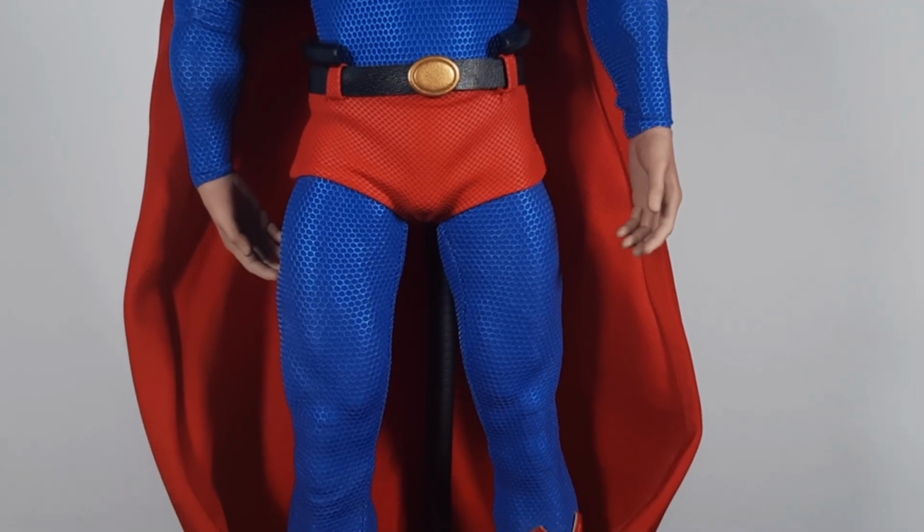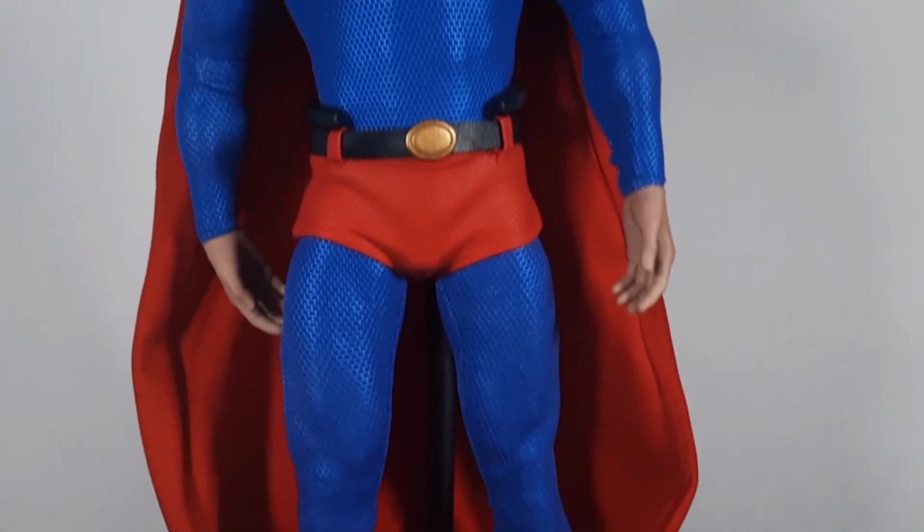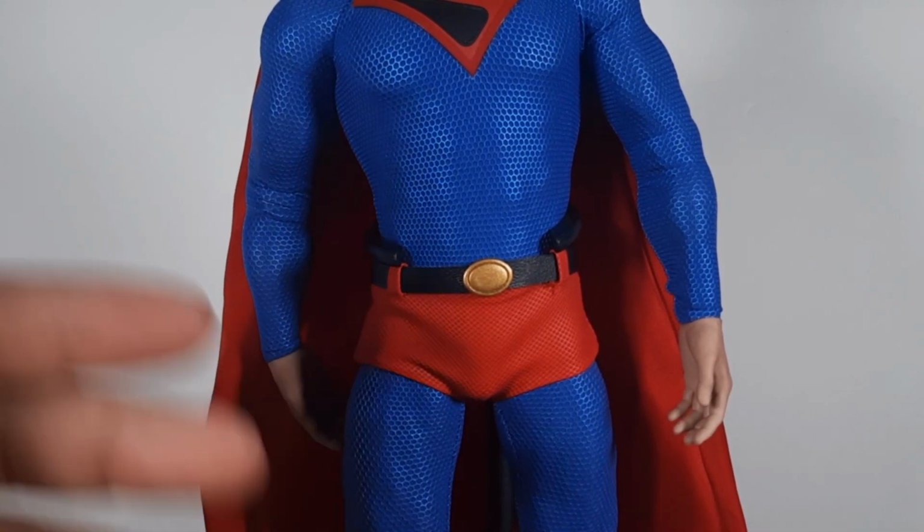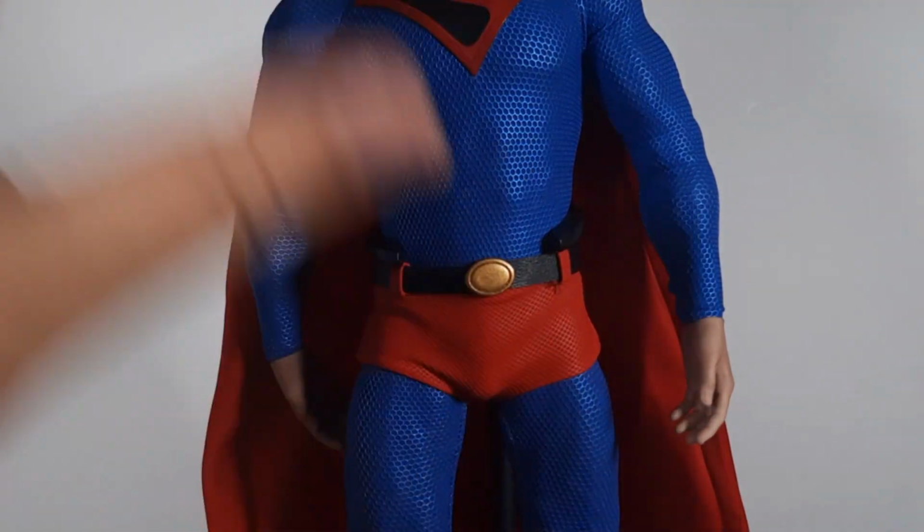Moving down, the legs are the same texture as the suit, but notice how the red breaks up the blue. The thing that the BVS suit is kind of lacking. There's no breakup of the blue, so it all looks really weird.